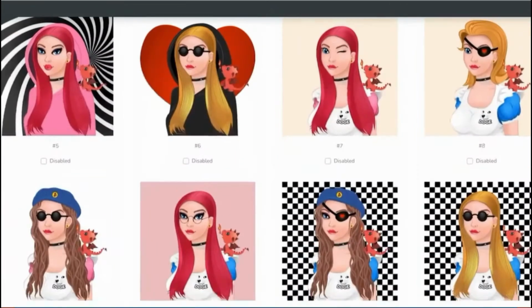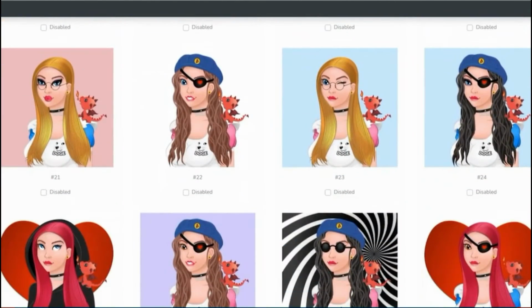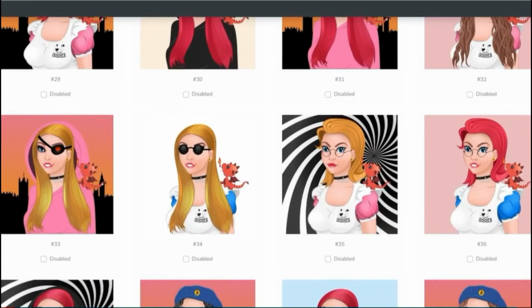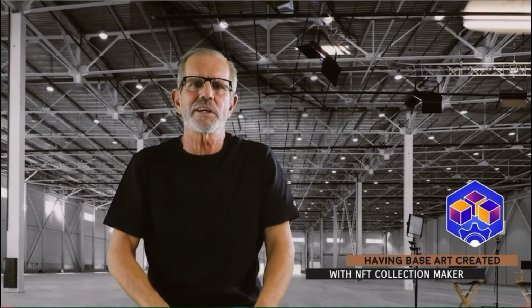Now, for example, the super cool art collection you saw in the NFT Collection Maker demo was generated from a base art made by a part-time freelancer hired on Freelancer.com. And while it will not cost an arm and a leg to hire a freelancer to make your base art, it will not be free either.